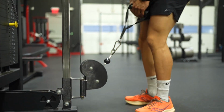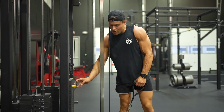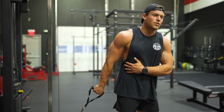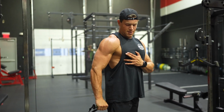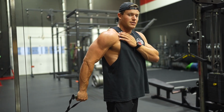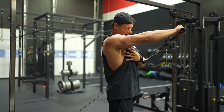I'll just grab a single hand here, and I'll take this arm and just pull it across my core. And I'll just come up and right like that, squeeze at the top. All the way back, get that full stretch. See the delt? And you can see literally the delt fibers when they're stretched like this, and then all the way through.